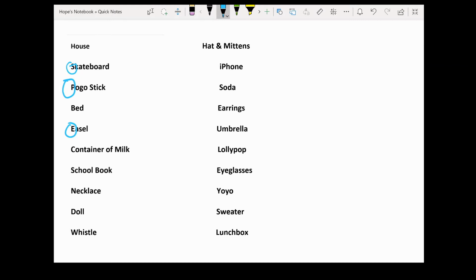A school book. A school book would also be considered a need. We obviously need school books so we can learn and grow. A necklace. I personally love to wear necklaces. However, at the end of the day, a necklace is also a want. A doll. Playing with dolls can be fun, but as we know, dolls are toys, so that would also be considered a want. A whistle. Your teachers might use whistles at school, but you really don't need a whistle.